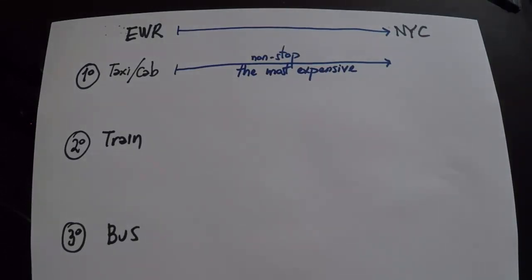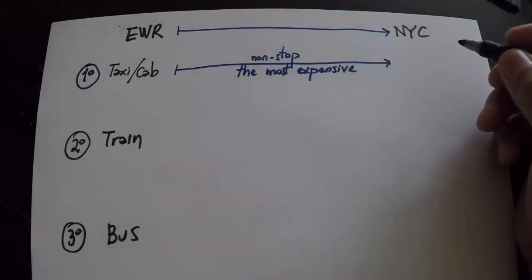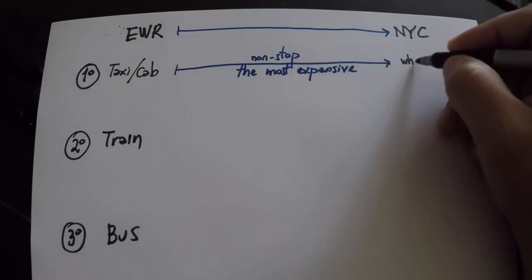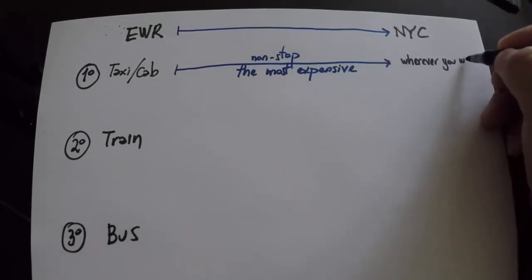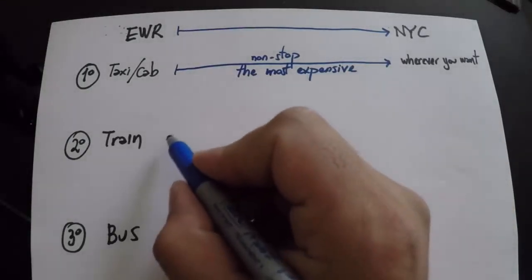Okay, so if you go by taxi, you can go to different places in New York City. Let's say you can go wherever you want. The far you go, the more you pay. That's clear. Now, let's move to the train.